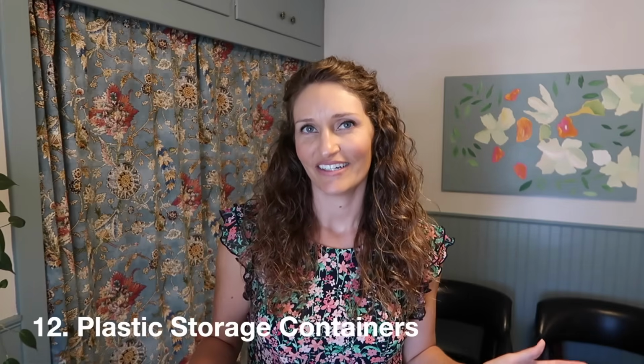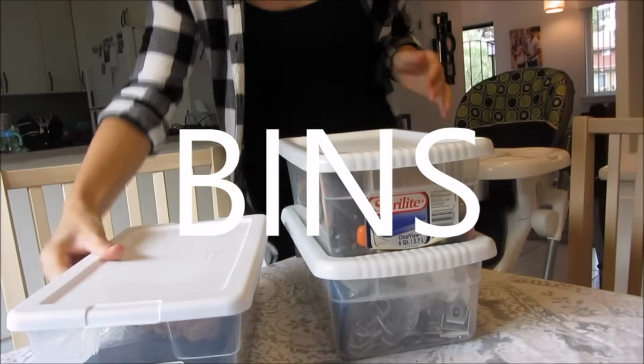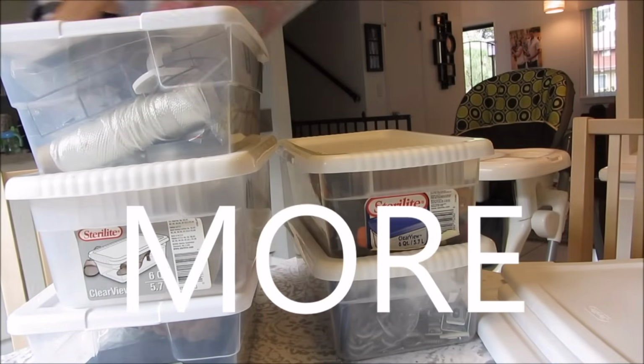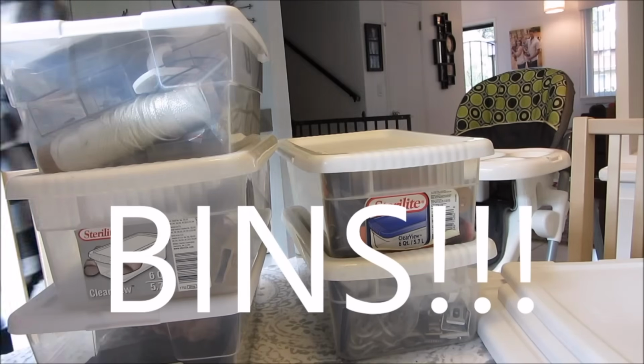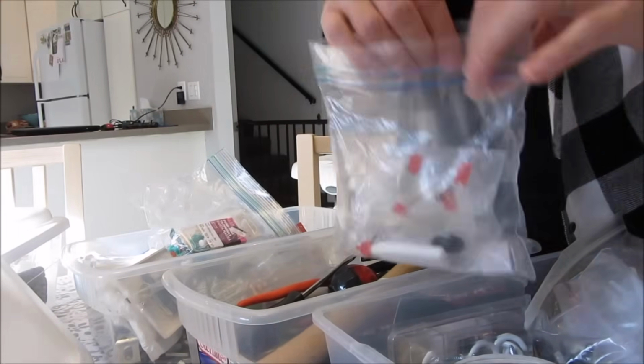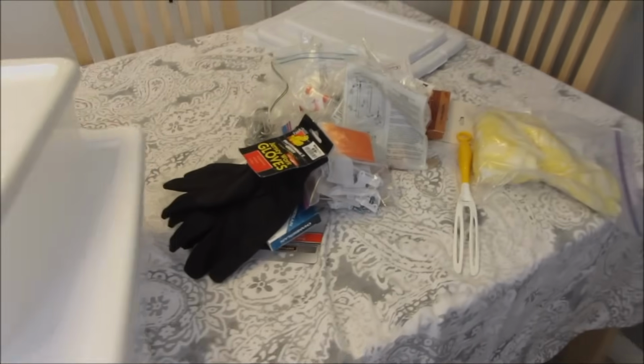Plastic storage containers. Now, I do keep a few, but at one point when I initially started decluttering my house, I had so much stuff that I was giving away that I previously kept in these containers that I was able to declutter like 10 plastic containers that have the lids, the big ones, the small ones. So definitely do this in moderation. If you think you might use it in the future, then maybe you're going to want to keep a few. But I was able to declutter quite a few plastic containers.